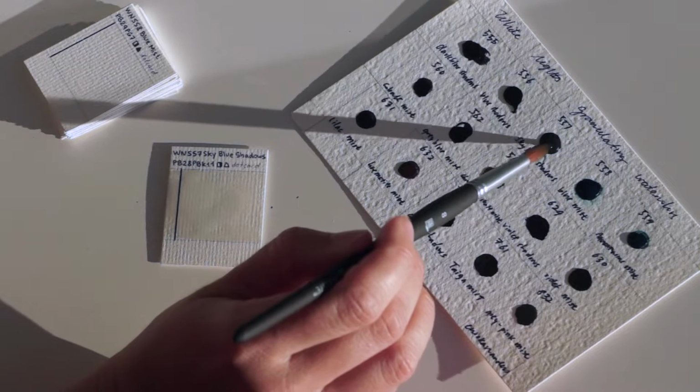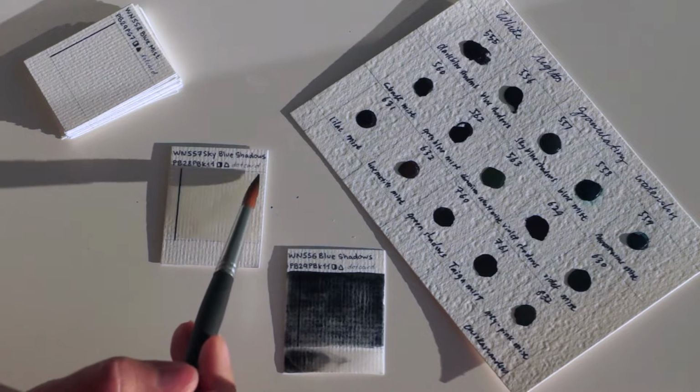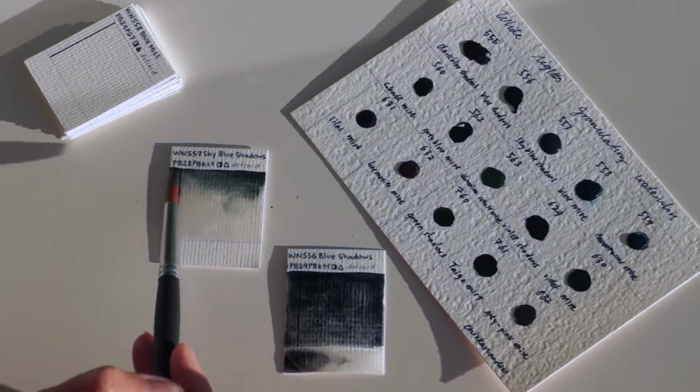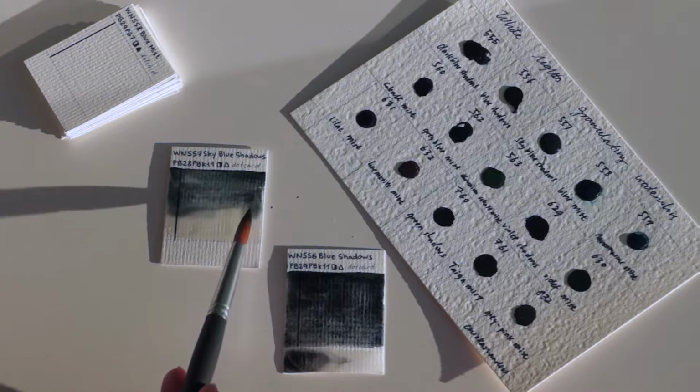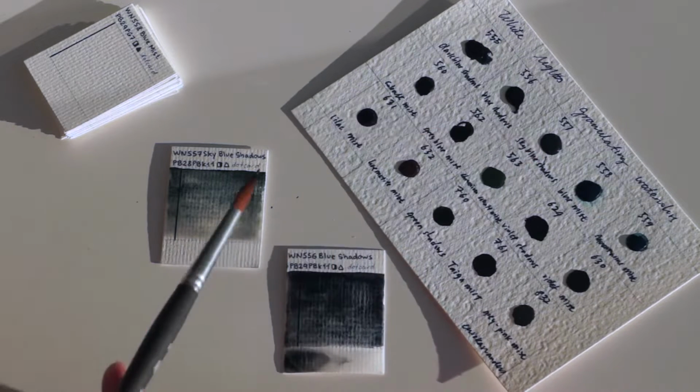Next one is Sky Blue Shadows. Again PBK 11, but with cobalt blue. If the first two blues almost everyone has in their collection and can try mixing by themselves, the cobalt blue is an expensive pigment and brands rarely add it to their palettes.